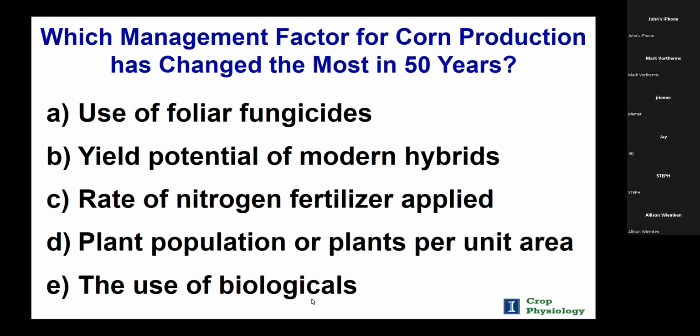Four of these things have changed in the last 50 years. Obviously, biologicals is on the rise, but it's a fairly new endeavor. Foliar fungicides, it's probably about a 25-year endeavor. Rate of nitrogen fertilizer applied, actually, that's been the same for about the last 50 years. Yield potential of modern hybrids has no doubt gone up, but the main factor that's changed over the last 50 years is the plant population, the number of plants per unit area.